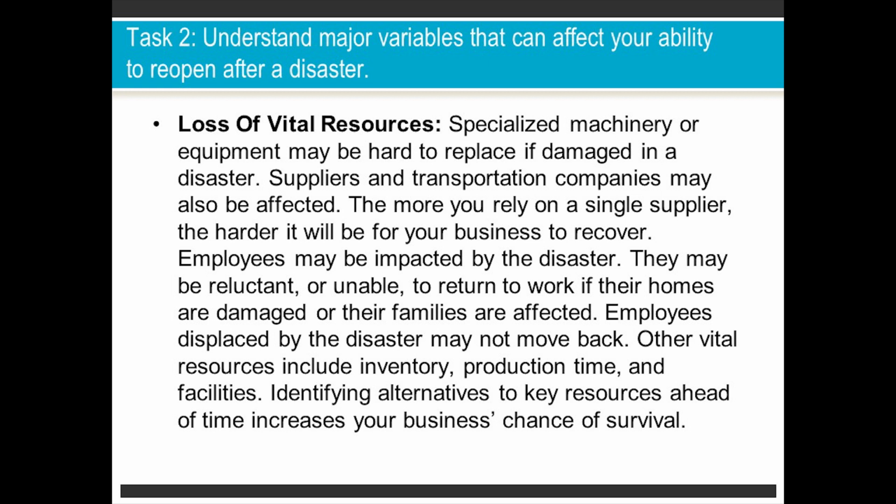So, loss of vital resources. We store a lot of stuff here, so this would make sense. Specialized machinery or equipment that may be hard to replace if damaged in a disaster. So is there anything that's really specialized in your area, that we only have a few of, that kind of gives us an edge in this market? Suppliers and transportation companies may also be affected. So price of gas, the ability of truckers to come here and pick up stuff and deliver stuff. The more you rely on a single supplier, or a single shipper, or a single anything, so there's a single point of failure, the harder it will be for your business to recover.